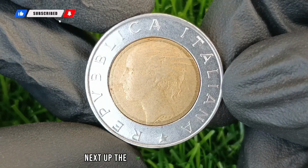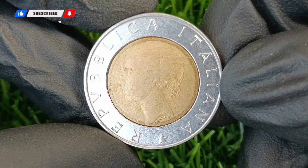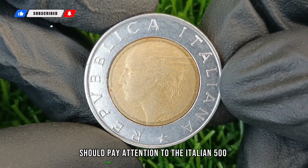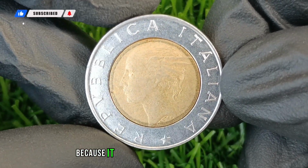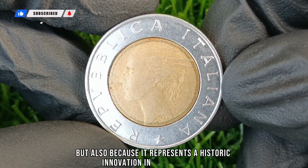Next up, the 1995 Italian 500 Lire coin is one of the most fascinating coins in modern Italian numismatics, and it is a coin that every collector and coin enthusiast should pay attention to. The Italian 500 Lire coin of 1995 is valuable not only because it was once an important part of Italy's currency system, but also because it represents a historic innovation in world coinage.